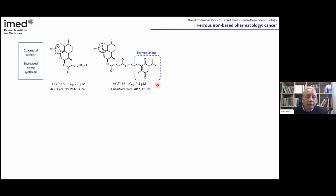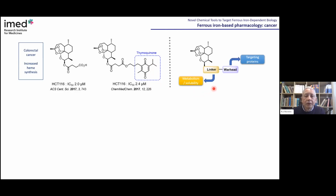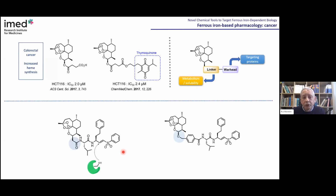So this triggered the development of a similar approach, slightly different in that we appended a warhead that could react with target proteins in cancer cells, again using the linker for modulating metabolism and solubility. So basically the concept was to use the endoperoxide coupled with a vinyl sulfone that could react with cathepsins in cancer cells, which are cysteine proteases that are typically overexpressed in several cancers, and in some cases are also in higher concentrations in the tumor microenvironment.